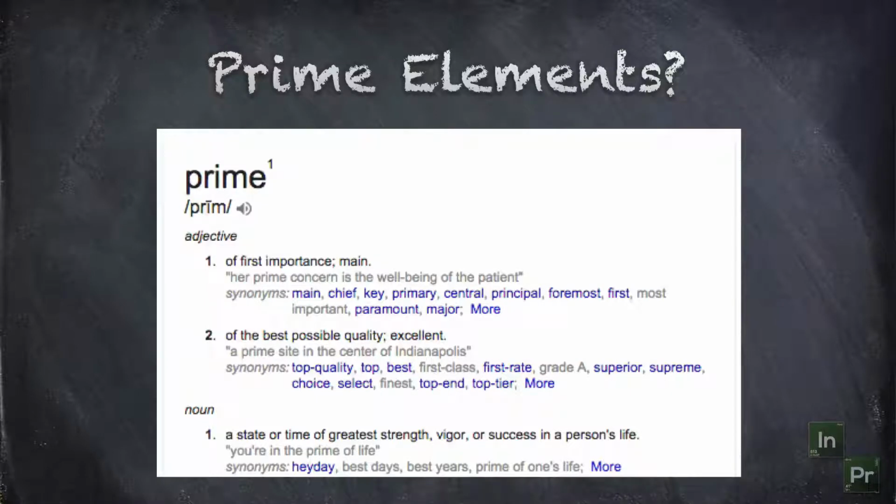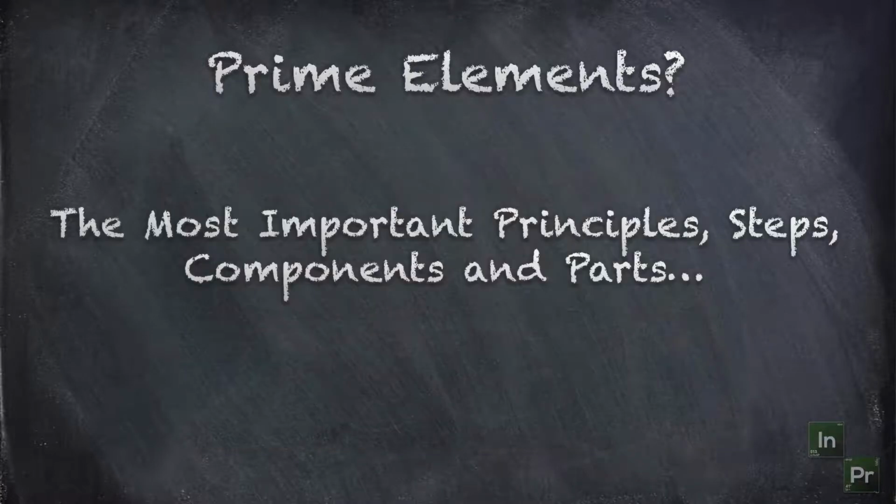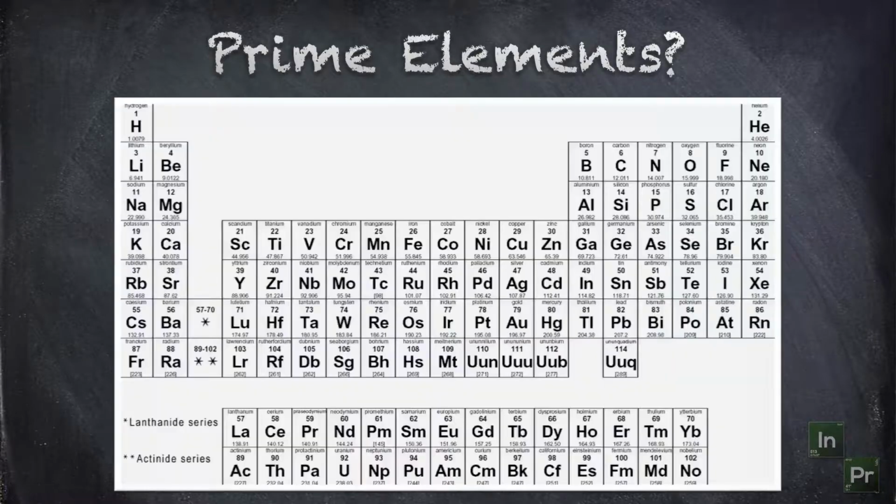Basically, it means the first or most important or main, best possible quality, excellent, and a state of time or greatest strength, vigor, success in a person's life. That's the definitions of the word prime. Now, elements stem from the Latin elementum and the Greek stoicheion, which I can't even pronounce. Those mean principles or steps or components or parts, okay? So when I say prime elements, what I'm looking at is the most important principles, steps, components, or parts.